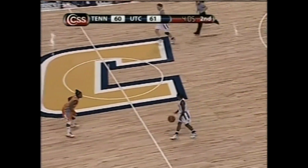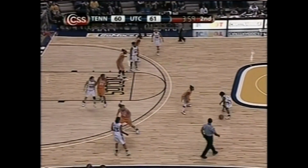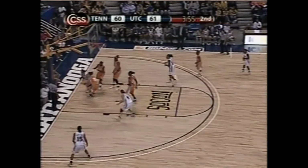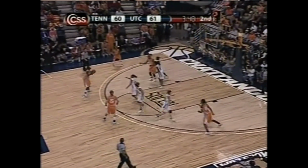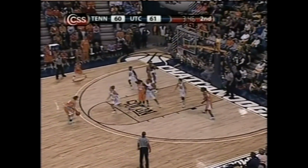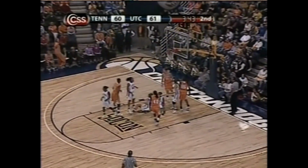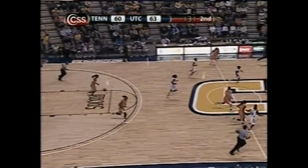Just a great offensive set, a lot of patience. It starts with small screening for big and a great pass inside to Johnson. 19 points for Glory Johnson. Off the turnover, here comes Manning and the Lady Vols trying to take the lead. Strickland back out to Manning. Manning driving. Oh, that's one second. And Glory Johnson with the rebound.